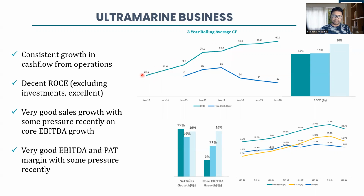This company has grown from almost 18 crore to 47 crore of cash flow. The ROCE has been decent, the sales growth has been decent. The EBITDA growth rate and PAT have not been so decent. The reason, if you see, is a margin contraction which has happened. So, consistent growth in cash flow, decent ROCE, very good sales growth rate, with some pressure on EBITDA.